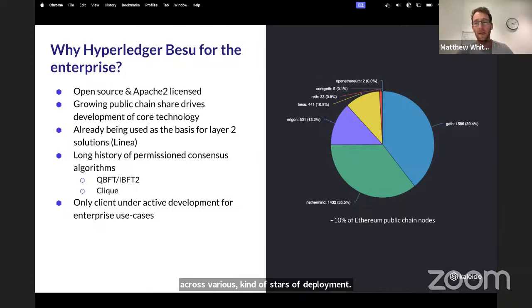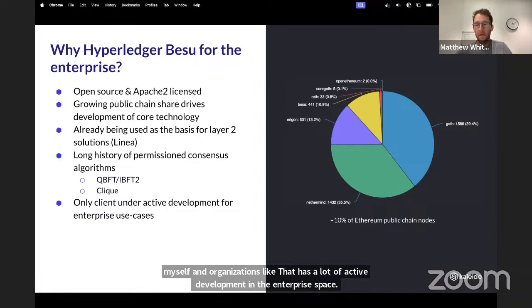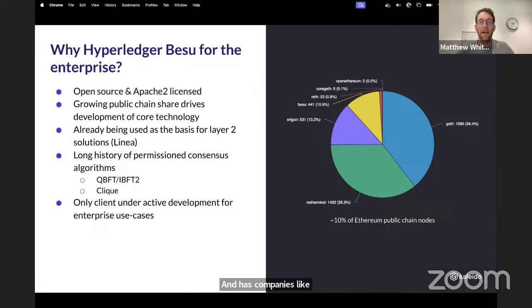And as part of that, if you look into this space, Besu is really the only client that's got a lot of active development, from people like myself and organizations like Kaleido, in the enterprise space, with companies like Kaleido providing that feedback and contributing time to improve it through maintainers like me. Besu really is the only EVM client that's being actively developed in that direction, as well as the public space.